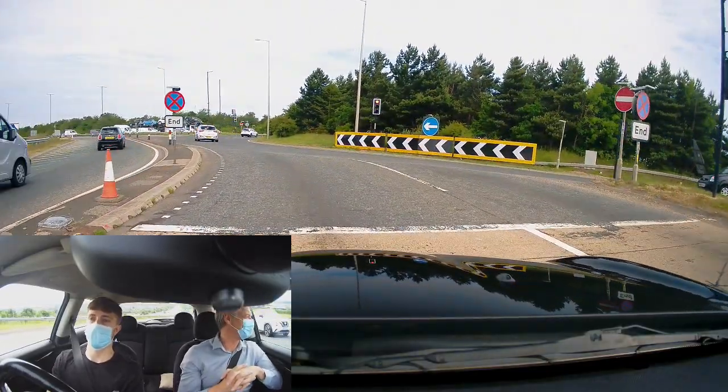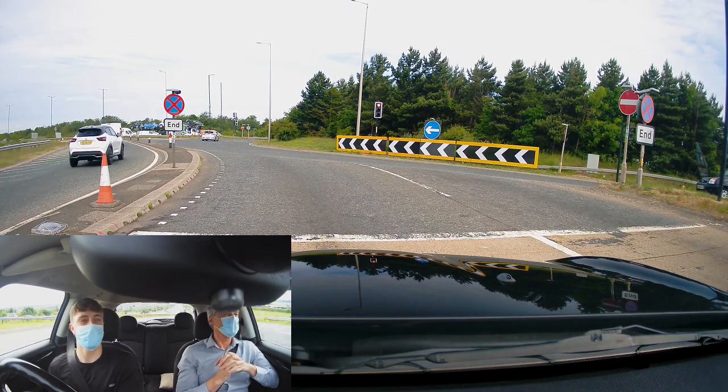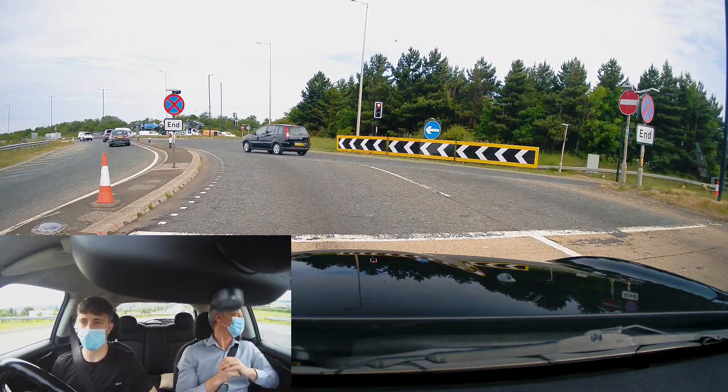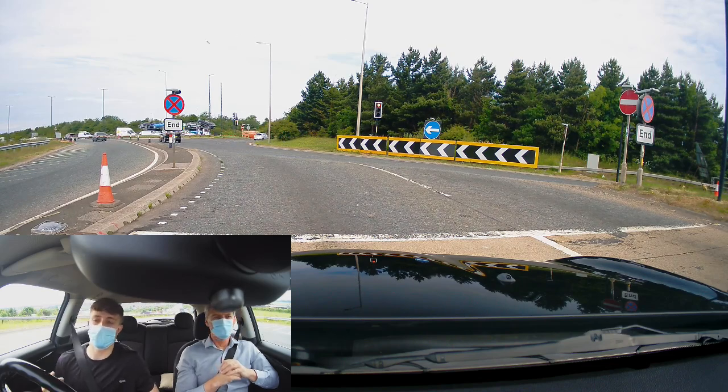So when I say be ready, that means take your foot off the gas. But why are they changing like 2 seconds after they've gone to green? I have no idea. What does that mean? I cannot rest my feet?